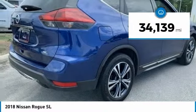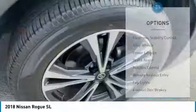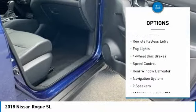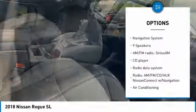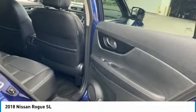This vehicle has less than 35,000 miles. Here are some of this vehicle's great options: electronic stability control, alloy wheels, power liftgate, brake assist, traction control, remote keyless entry, fog lights, 4-wheel disc brakes, speed control, rear window defroster.